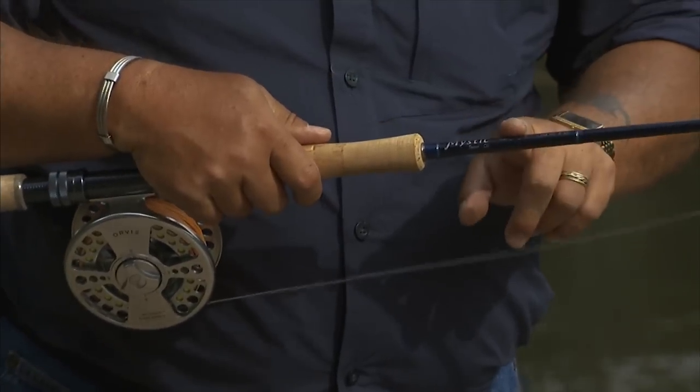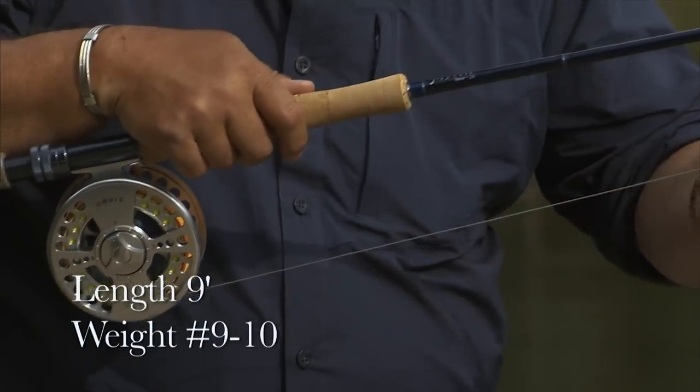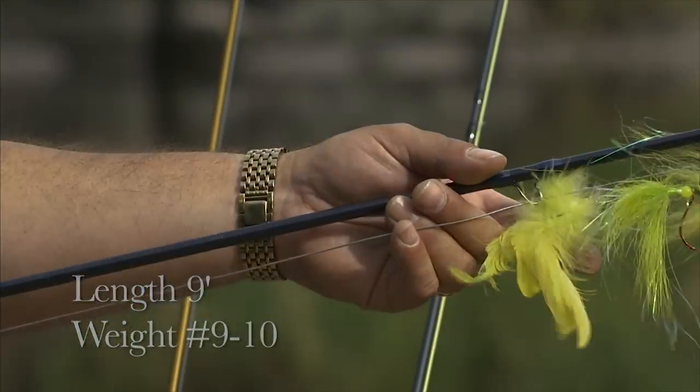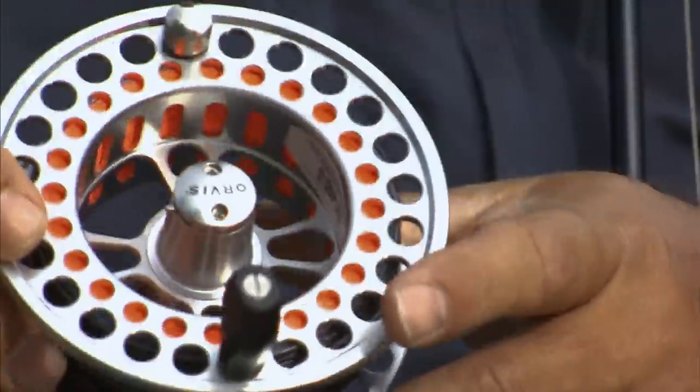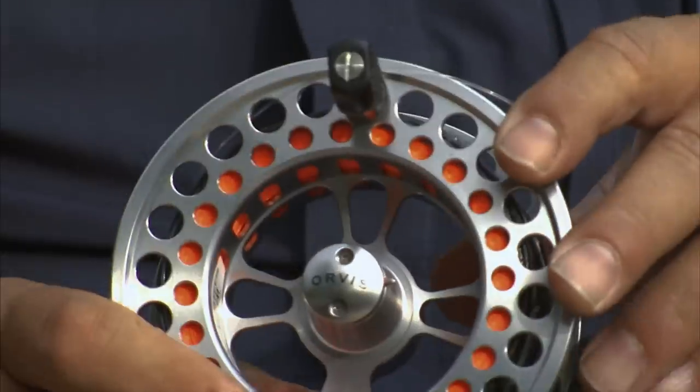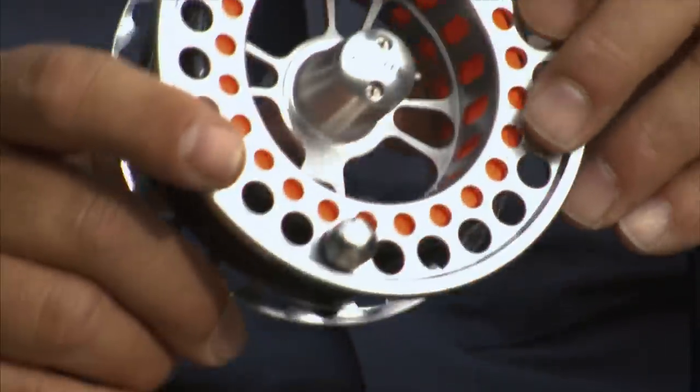Rods needed for musky fishing should be stout, 9 foot in the 9 to 10 weight class. This is needed for casting large, wind-resistant flies and for the sheer power of these fish. Large arbor reels are best as they allow you to pick up line fast. A smooth drag is needed to tire out the musky as soon as possible.